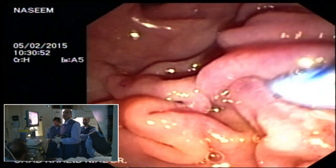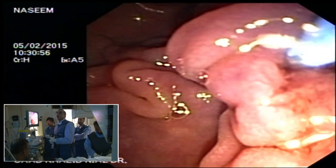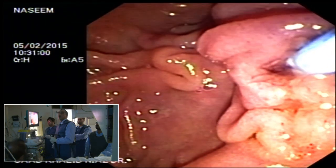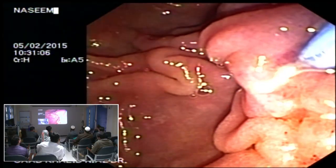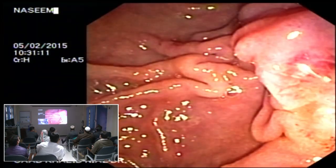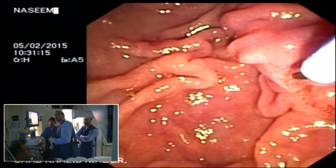No. Well, I think bile coming out really doesn't mean anything. Bile sometimes could be deceiving. Bile is coming out, but the cannulation still could be very good. Yeah, it doesn't mean that. It just tells you that you have an orifice. You are in the right place. Should be able to get it. Yeah, you are in the right place.